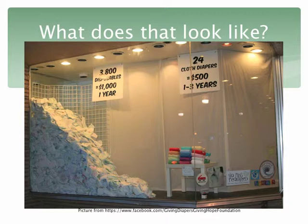This picture is just a good visual of what that looks like. They use the figure 3,800 disposables in 1 year, but either way, it shows you what that looks like. Obviously, these are clean diapers and they don't have stuff in them yet, but you can imagine after stuff is added what it's going to look like. And then on the right, you've got 24 cloth diapers, which would give you enough to wash every 2.5 days. It's saying that that's $500 and it's going to last you 1 to 3 years. Keep in mind that cloth diapers will last you longer than that, so if you are going to have more than one baby, it could actually be 1 to 6 years.